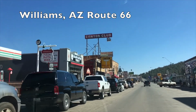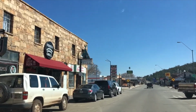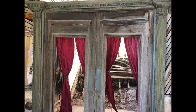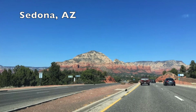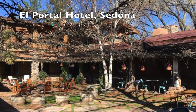After a few days in the Grand Canyon, we went to Williams, Arizona for a little breakfast on Route 66. Then we explored Jerome, Arizona, a ghost town just outside of Sedona. And then there were the red rocks of Sedona, and we checked into our hotel, the El Portal, for a little relaxing evening.